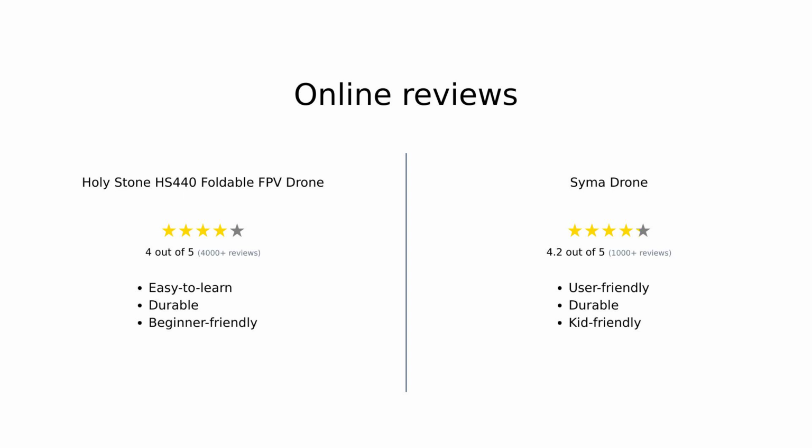Reviewers have a lot to say about both drones. Holystone HS440 is praised for being easy to learn on, durable, and having a decent camera for its price range. However, it struggles a bit with wind stability and has brushed motors which may affect longevity. On the other hand, the SYMA Drone is celebrated for its ease of use, durability, and suitability for young pilots. It has strong obstacle avoidance features, but comes with a short battery life per charge, though it includes 2 batteries. Overall, both drones are recommended, with Holystone being great for beginners and SYMA being a fun and affordable option for kids and new users.